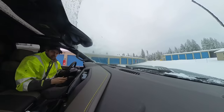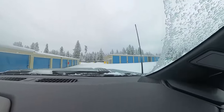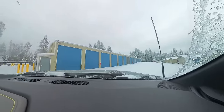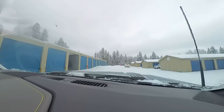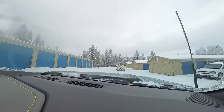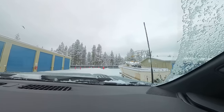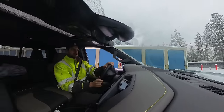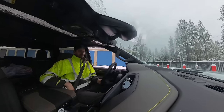Okay, now we are looking for a boat. There it is. Yes, and that's where it's got to go. Okay, let's go check this out.